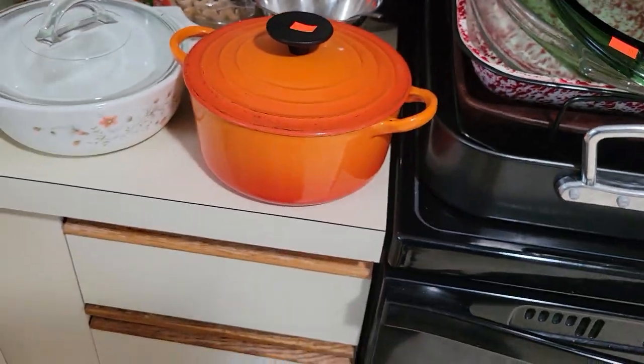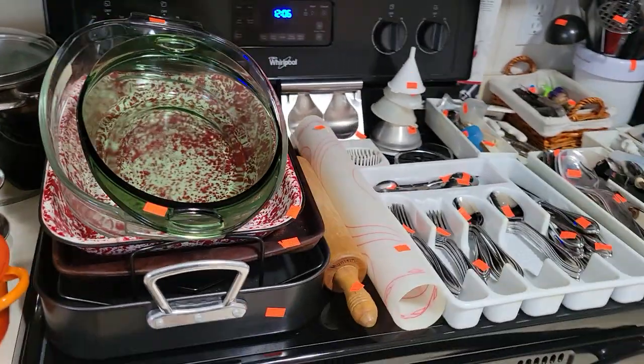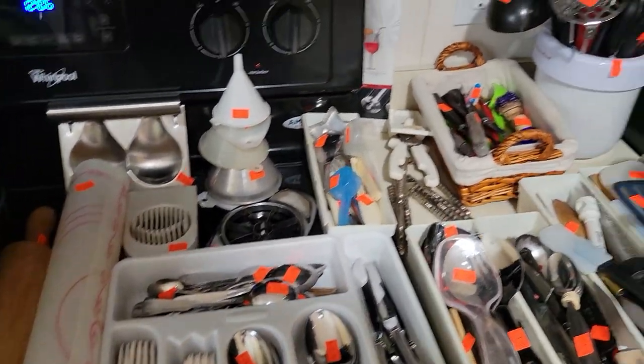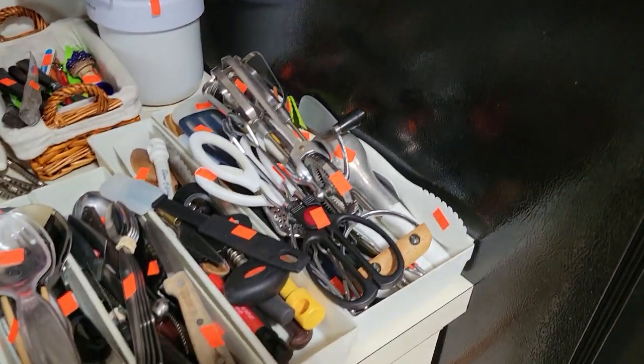Okay, another croisette there. Baking dishes. Wonderful silverware, cooking utensils, all the cooking utensils you need.